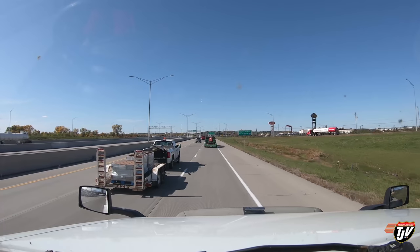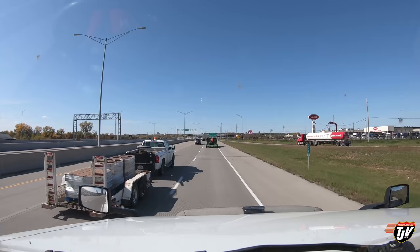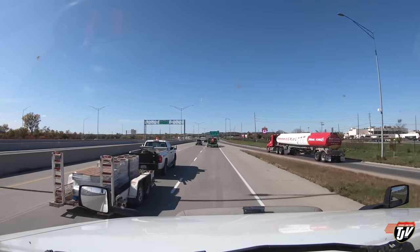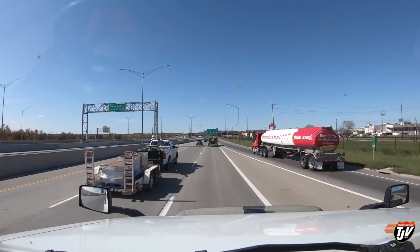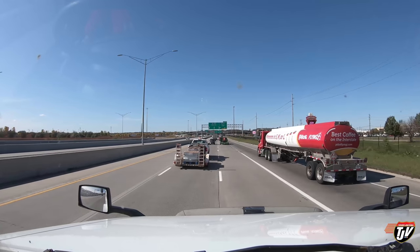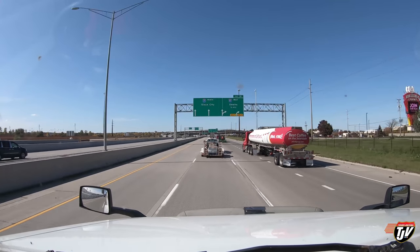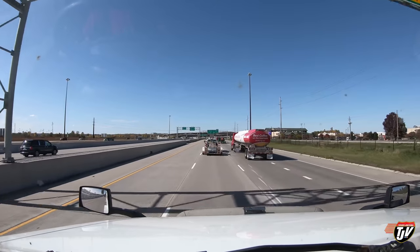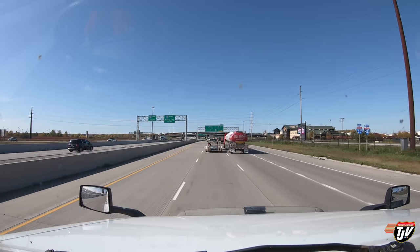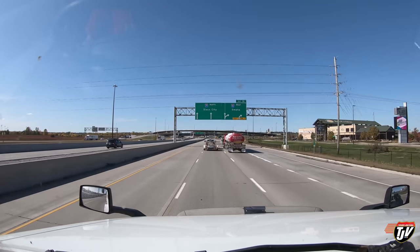Look at this guy. What in the world? Why would you do that, bud? Not one strap, just sitting there. It's just sitting there. I can't get past him. It doesn't look like it's going anywhere, but if he has to hit the brakes quickly or make a sudden lane change, he is in big trouble.